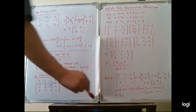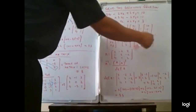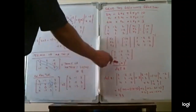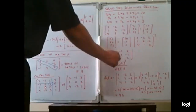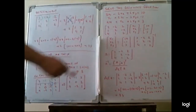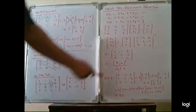So this matrix, 3, minus 2, 2, 1, 2, minus 2, and 4, 1, 2, we can write as A. So A inverse is equal to Adj A transpose divided by the determinant. So this is the adjugate, the transpose matrix, divided by the determinant of the matrix. I will explain later about the transpose matrix. Firstly, I will solve the determinant of A.